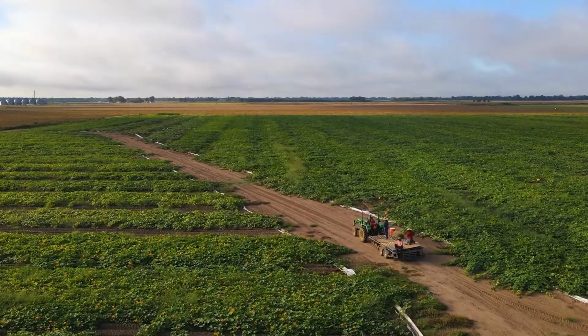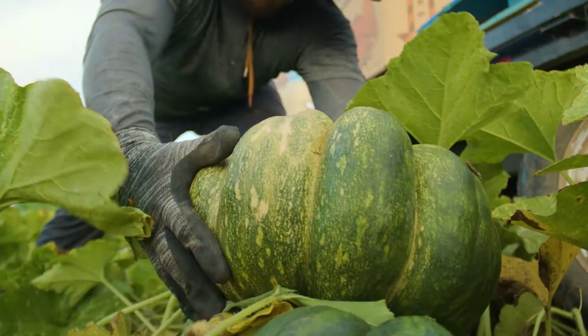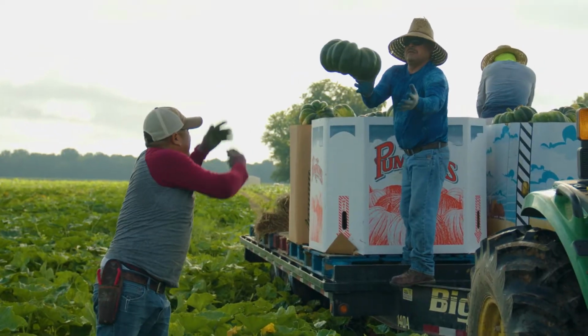Check out this pumpkin, the grizzly bear. On this episode of Experience Arkansas Agriculture, we're gonna head down to the Holmans and learn a lot more about the process.